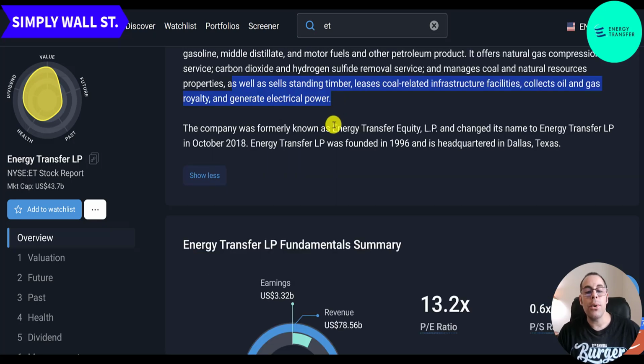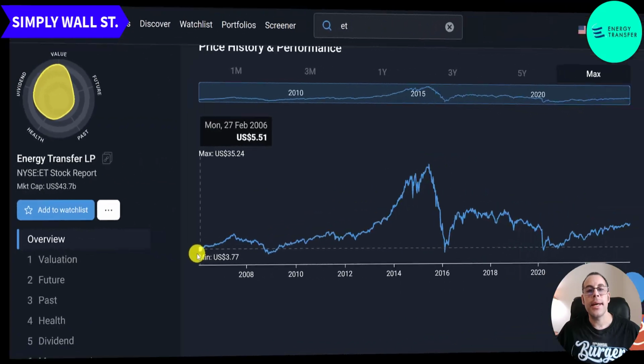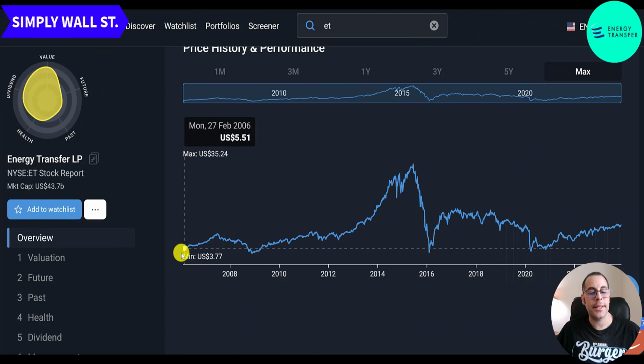They used to be known as Energy Transfer Equity LP, changed their name to Energy Transfer LP in October 2018. They were founded in 1996, headquartered in Dallas, Texas. It looks like they started trading in 2006.